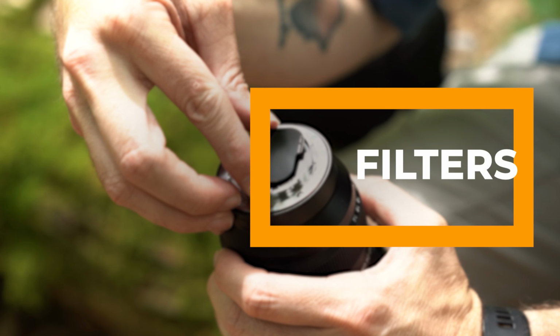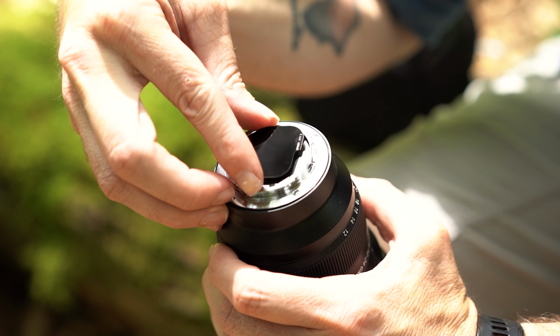So when it comes to accessories that I love the most when it comes to landscape photography, it has to come down to filters. Now, there are different kinds of filters and types of filters, and I want to cover both with you guys here right now. So let's go ahead and start off with the different types of filters.